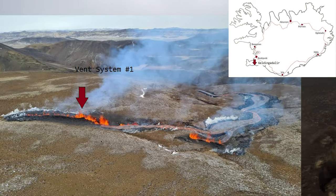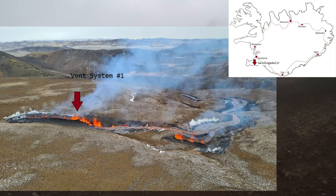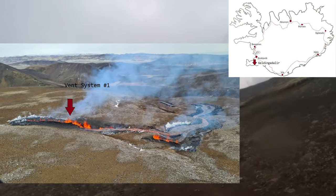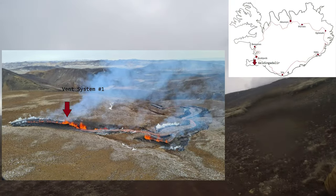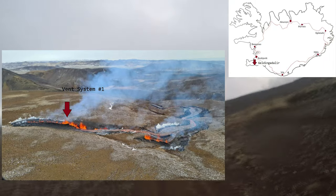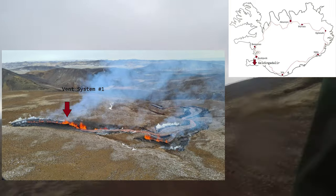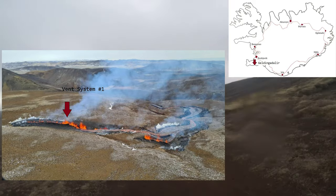This is a photo that was taken just as the fissure started to open up. There was a single opening that began to fill the valley with lava, and then over subsequent weeks, there have been multiple vents with various levels of activity. However, the primary one that you'll see in all of the videos, known as Vent System 1, is still the one that has the big classic cone that's built up and is contributing the most lava to the area.